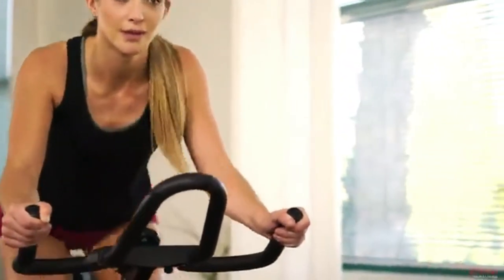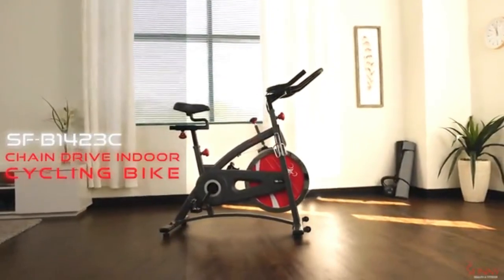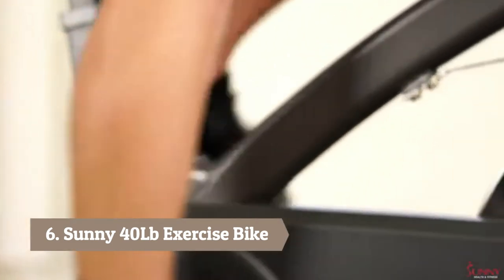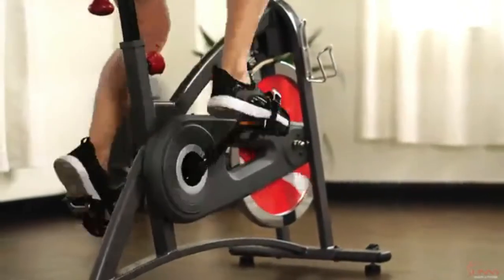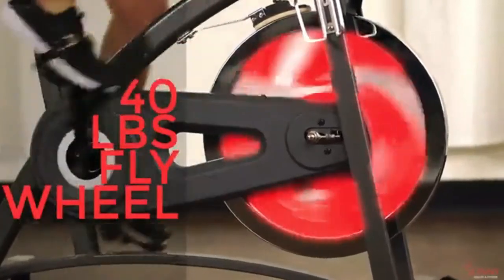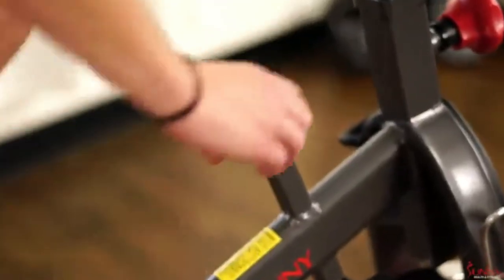Create an amazing in-home cycling experience with the Chain Drive Indoor Cycling Bike by Sunny Health and Fitness. Ensure cycling safety when you step into the secure foot cages with adjustable straps, while the large 40-pound flywheel paired with the Chain Drive mechanism allows for an authentic cycling experience. Increase the intensity of your ride with the easy-to-use adjustable friction resistance knob.